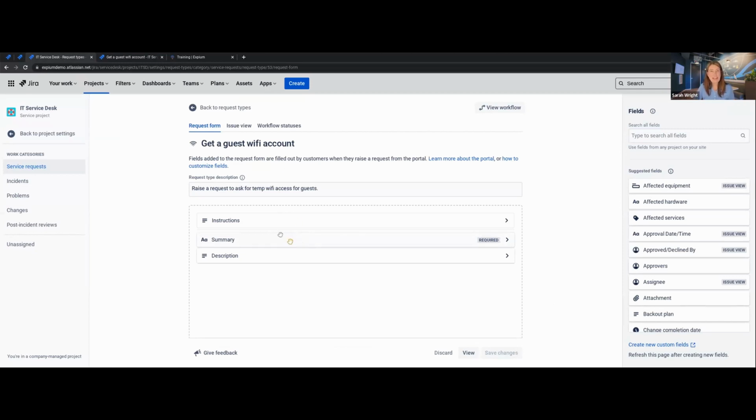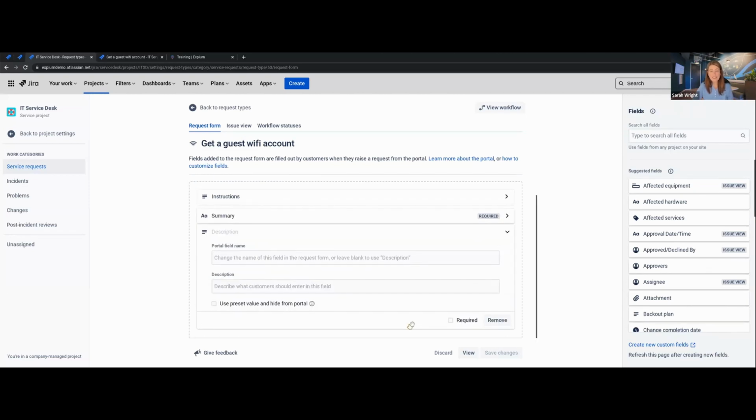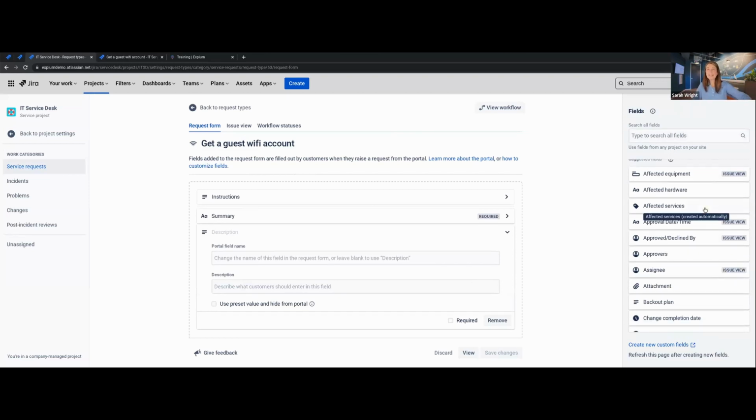There's a few things that we can do with this. All request types, when you go to configure them, have the request form associated with them. Here we've got a little input that says, hey customers, this is why you might use this particular form. It can have additional instructions that you can add there, and it can have summary and description. If I look over on my right panel, this is where I can pull in additional fields that would be presented out to our customers to fill in.